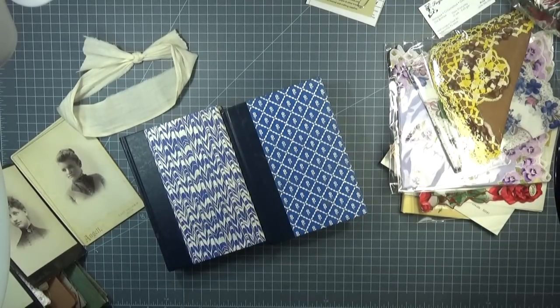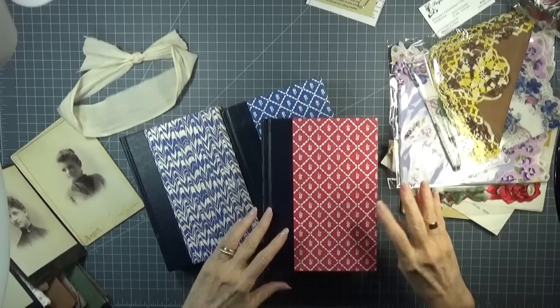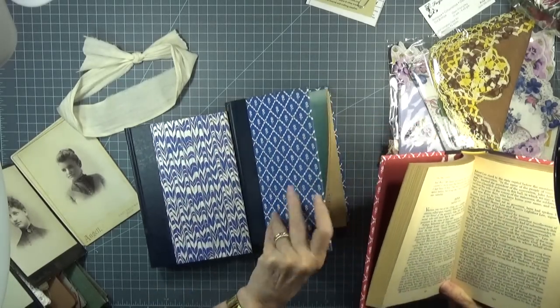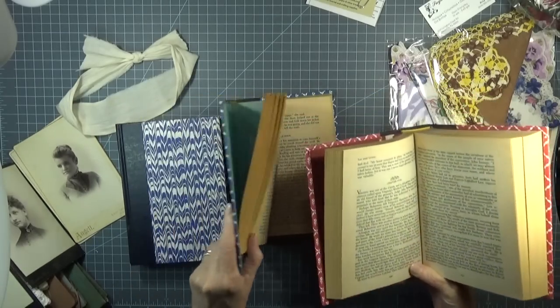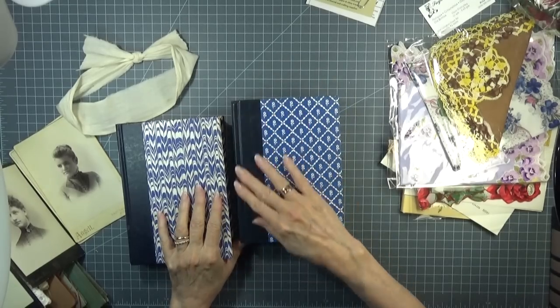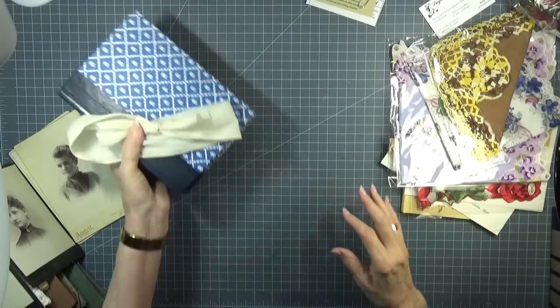Lord, I hope everything doesn't spill. Let me try this. All right, that worked. Let me see if these did the same thing. Yes, but not quite as much. Maybe it's the environment that they're kept in. I don't know. But I have two of those, and these covers are just lovely. So that was another goodie.